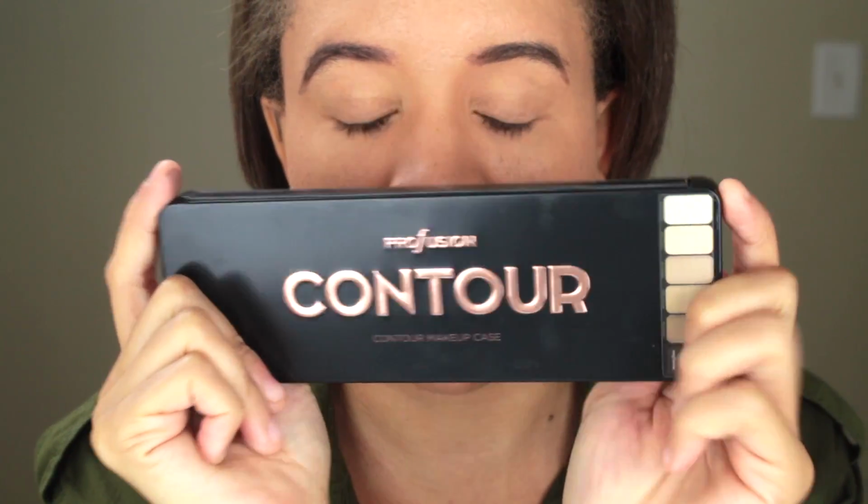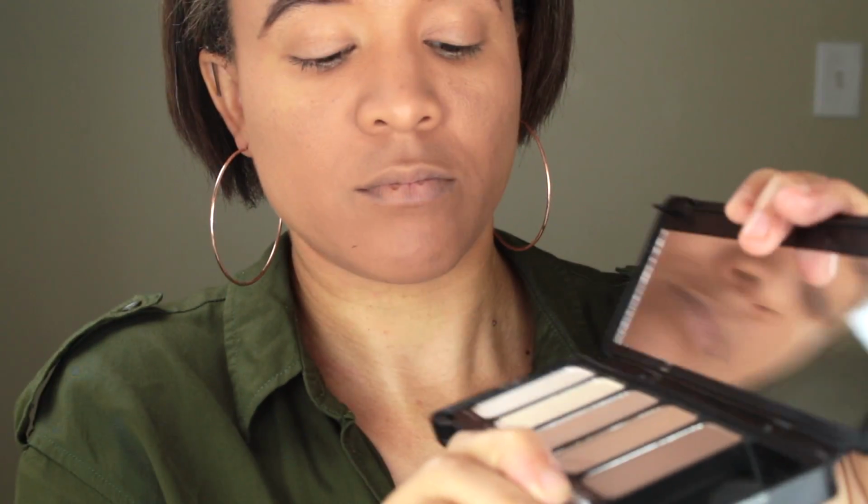So next up, I'm gonna try this contour palette, and I didn't bring any tissue in here, nothing. Oh, there's a little wipe. Okay, because I want to swatch. You get 1, 2, 3, 4, 5 products in here and a brush. So let's take this brush off for now. Have a mirror, and you have shimmer highlight, beige highlight, light contour, medium, and deep.